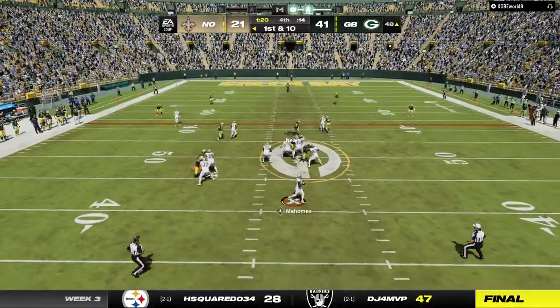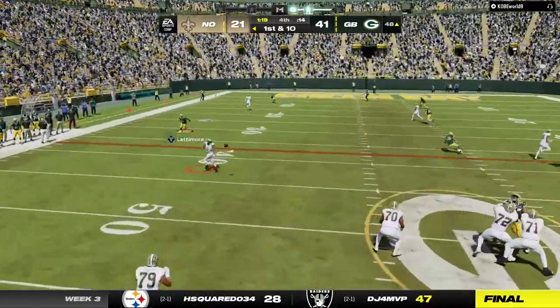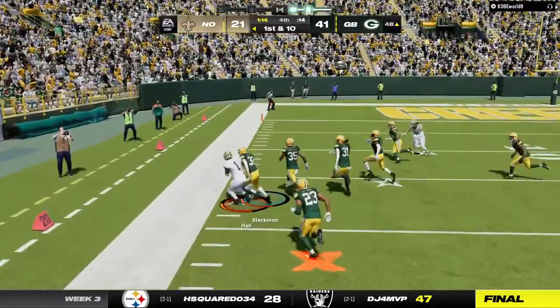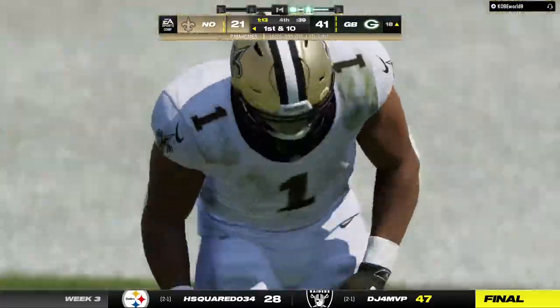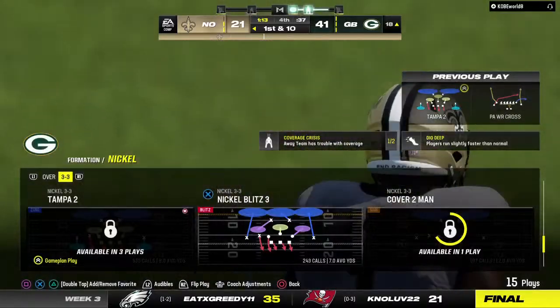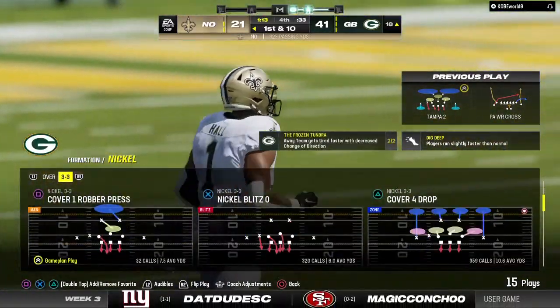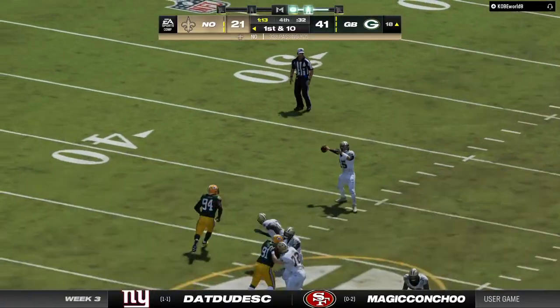Throwing on first down is Mahomes. Looking left side, and he's got a man. That's Hall. Room here to run. And they'll have it in the red zone before he crosses over out of bounds. Good yardage after the catch as that played good for 30 and a first.